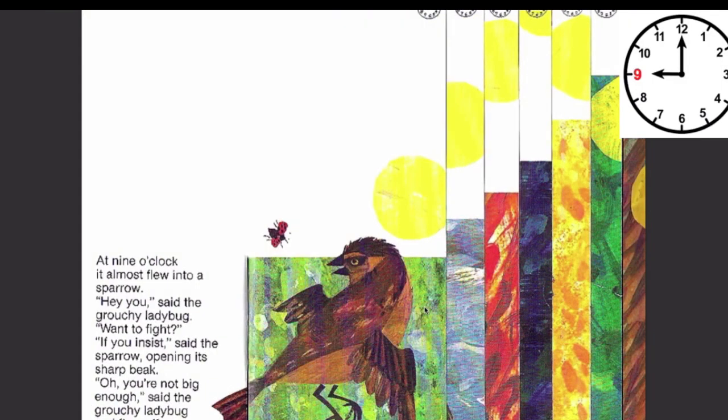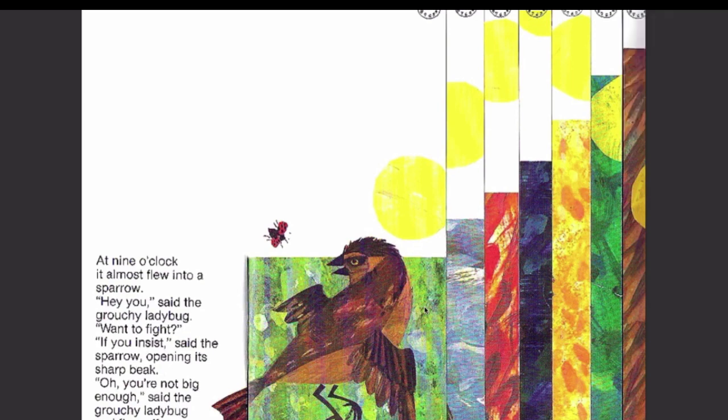At 9 o'clock, it almost flew into a sparrow. I do not know for sure, but I think that sparrows eat ladybugs. Hey you, said the grouchy ladybug. Wanna fight? If you insist, said the sparrow, opening its sharp beak. Nope. I was right. He wants to change its diet. Ladybug, just say it's not big. The sparrow's not big enough. Even though the sparrow is big enough. Oh, you're not big enough, said the imaginative bug and flew off.